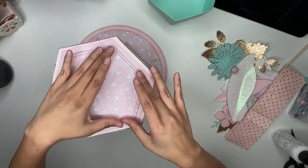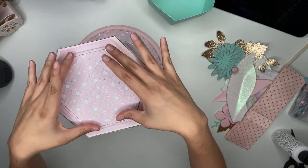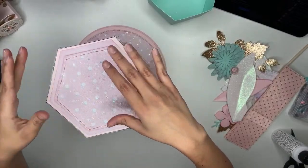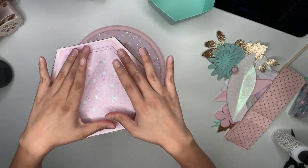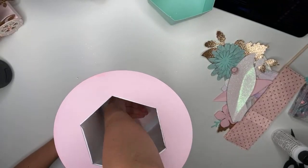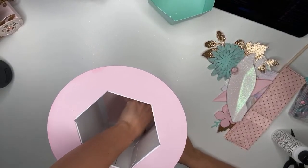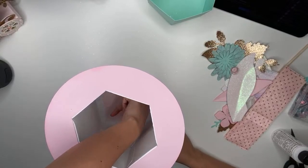So taking a picture of this baby is going to be something else. My shadow box may be too small. Or my light box, not shadow. My light box may be too small for this. Okay. Put some pressure in here. Demonstrate it for you guys. I'll take a picture with it for sure, Ines. I'll put it on Instagram.